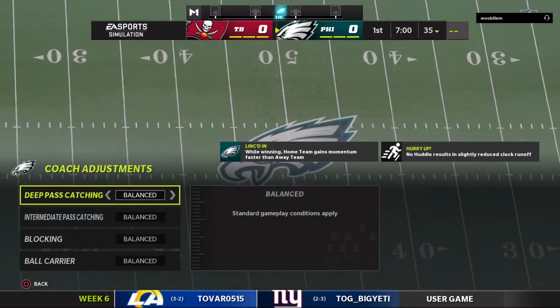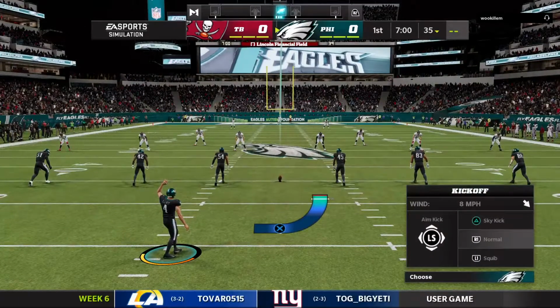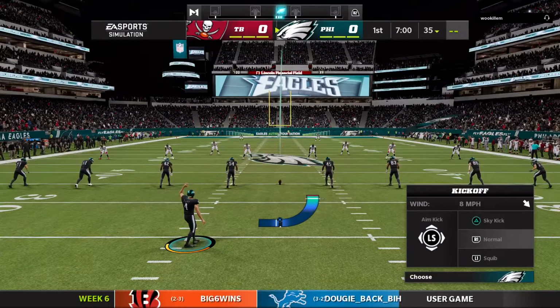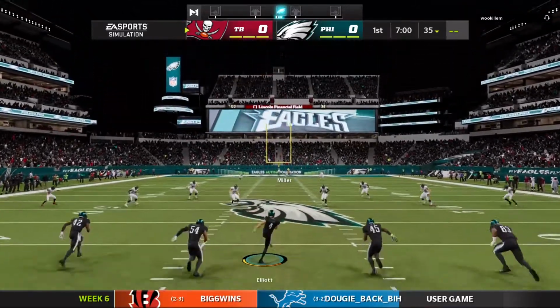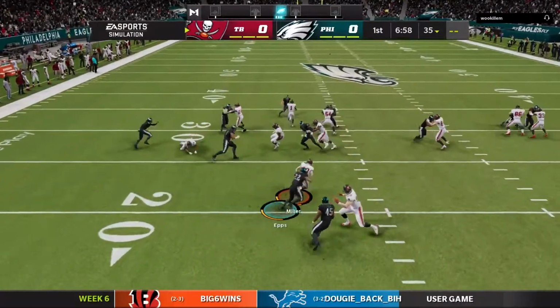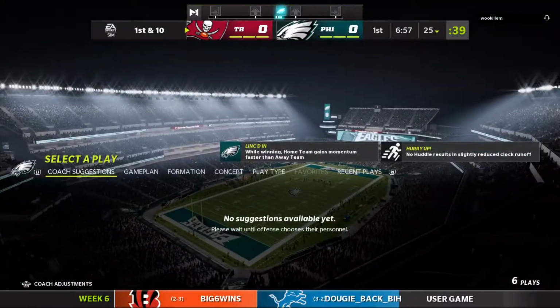Eagles fly as they get ready to match up with the Tampa Bay Buccaneers. Set to go now in Week 6 of the NFL season, and we are underway on EA Sports. Fielded just outside the goal line. And he'll be stopped up at the 25.